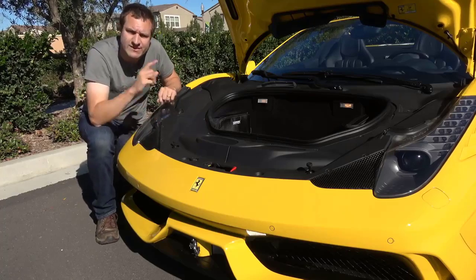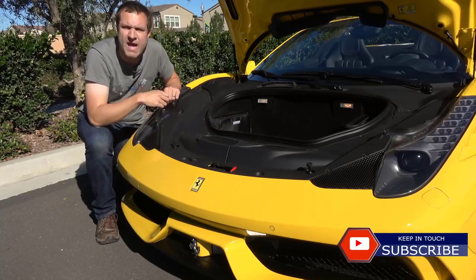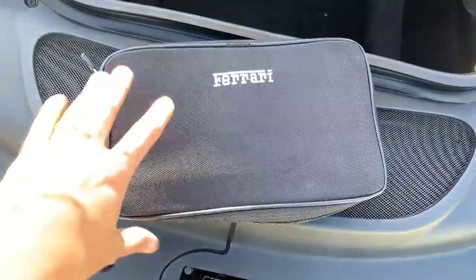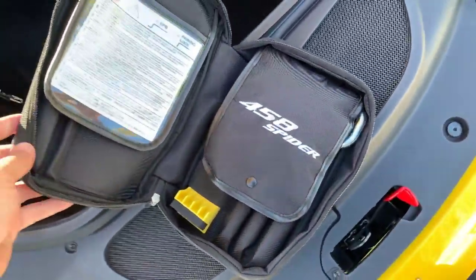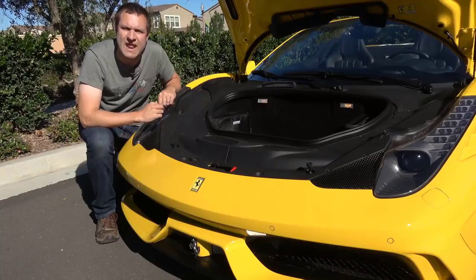Now, a couple of interesting things inside the trunk. Over on the left, you will find the toolkit in this nice bag held on by leather straps. You take it out, you open it up, and you will see that it is just a regular toolkit for a 458 Spider. Ferrari didn't bother giving the Speciale its own toolkit. Come on, Ferrari, why are you cheaping out on us?